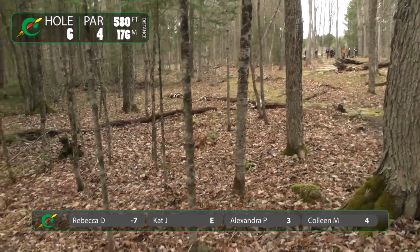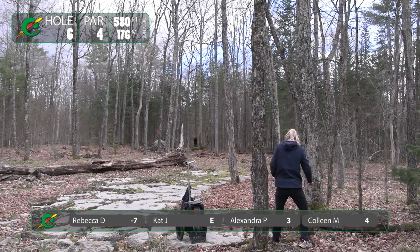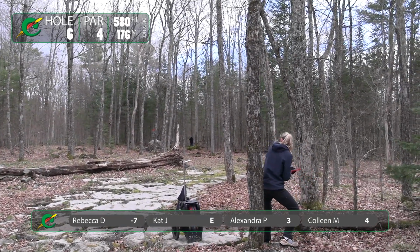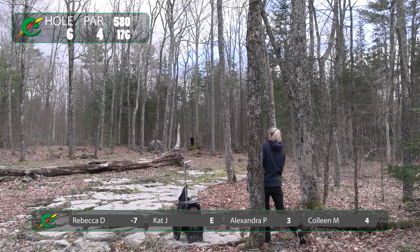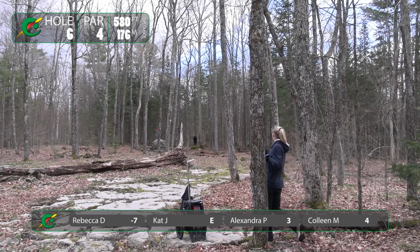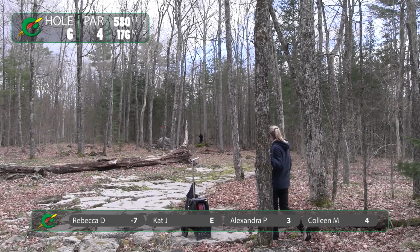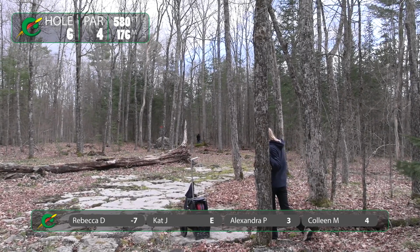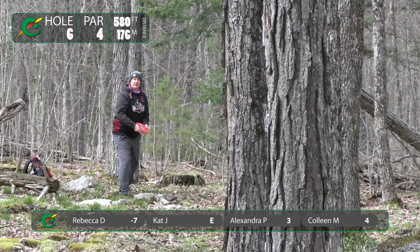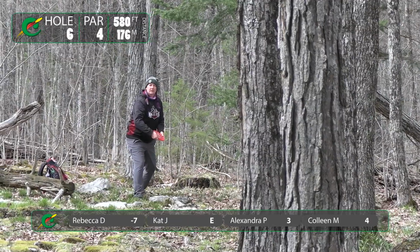Oh, cat. So here's my second shot. I pushed it a little too straight. I wanted it to hyzer more towards the basket, but now I'm kind of deep of the basket in the woods, landing myself behind a few trees, so it's going to be an interesting spot from there. As Alex gets her approach to inside the circle by the basket as well.